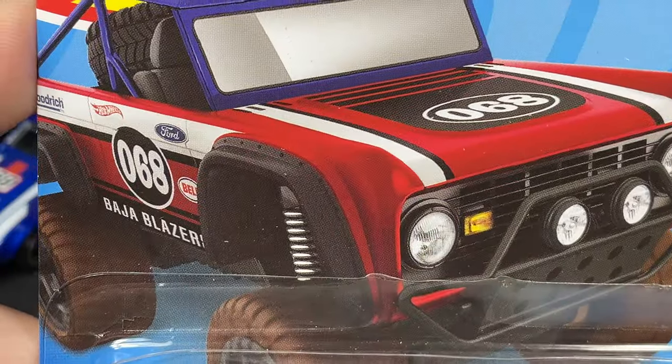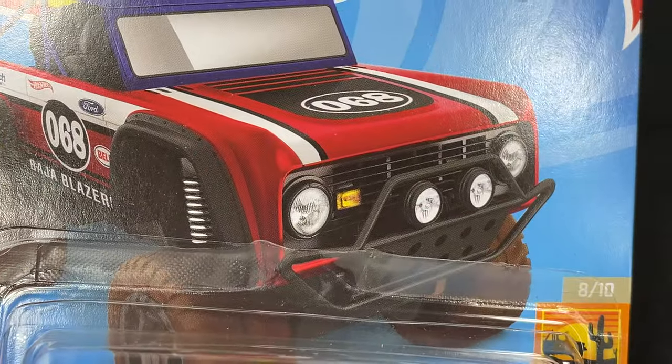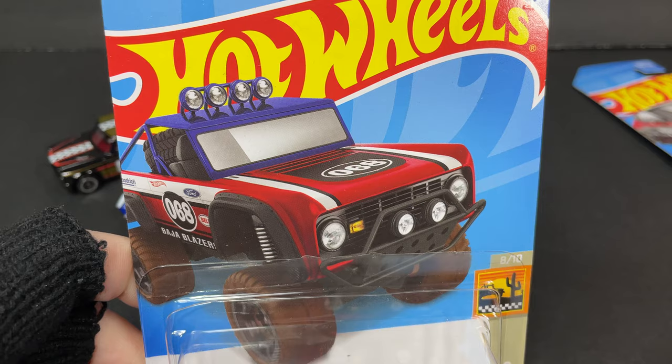All right. This one's from the Baja Blazer series, number 74. Here's the card. Again, Hot Wheels D case.